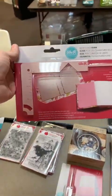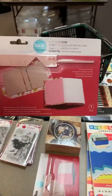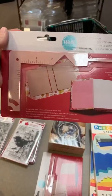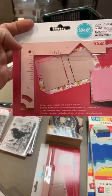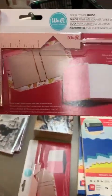Next up, book cover guides. And look, it is a color other than teal. The pink has finally shipped. Oh my gosh, that was a shocker when I opened the box and saw this one in there. So again, if you like to make mini books, this makes it just a little bit easier. Helps you to be more consistent with your little guide cover here. Your cover guide.